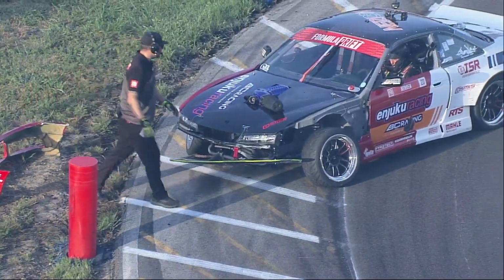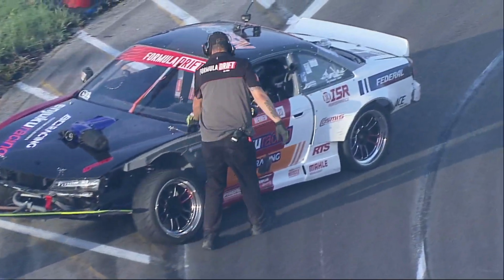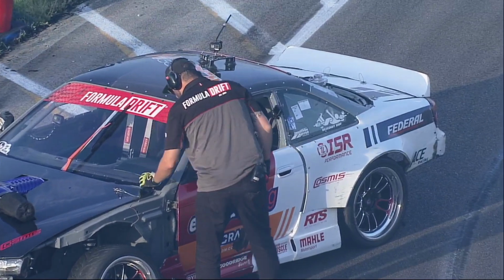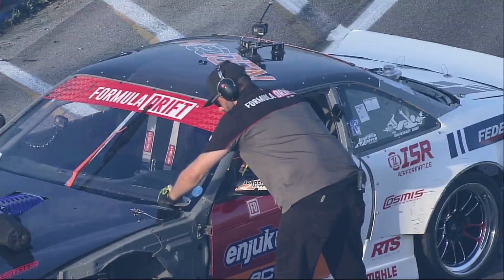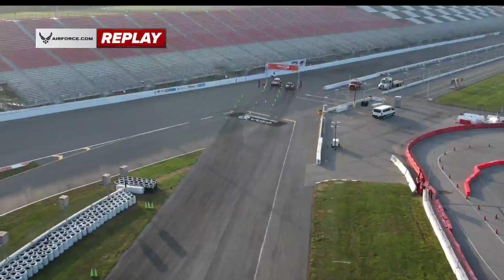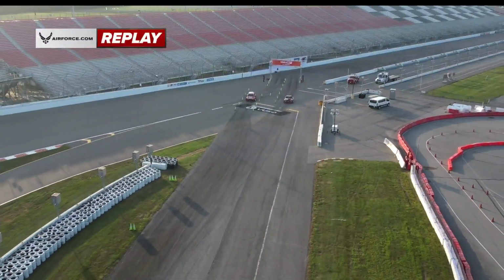But obviously we have an incomplete situation, and just from the quick look that we saw here from the camera shot that was pointing towards that inside clip, it did look like the front end kind of gripped up a little bit and he hit Turk. Let's take a look at it. We'll get the drone as the first look.